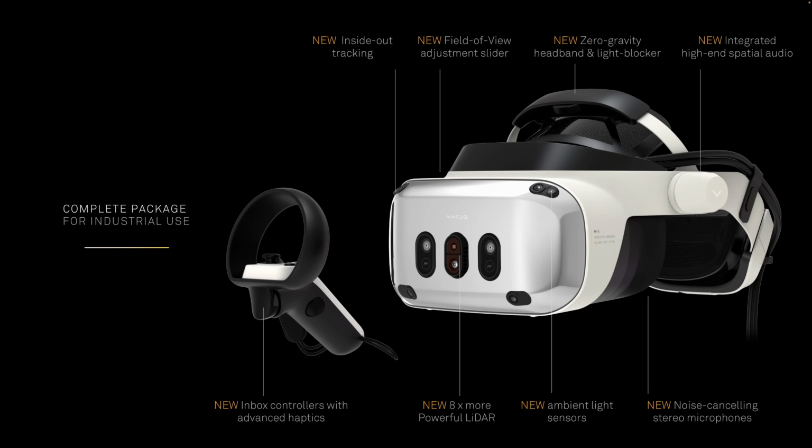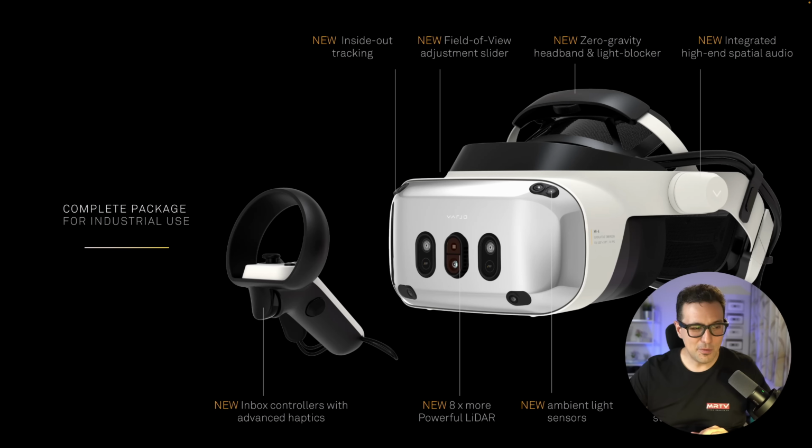Okay, you have a field of view adjustment slider. Probably that's the IPD slider, I believe. New zero gravity headband and light blocker. We have to find out how comfortable the headset will be, and I'm looking forward to testing it really soon. We have integrated high-end spatial audio. So that's something that the third generation was lacking, right? We didn't have any audio, but now we have integrated spatial audio here, and the company is actually very proud of this. When I was briefed, they were so happy about these speakers. So looking forward to that.